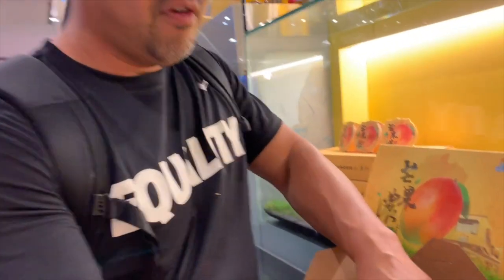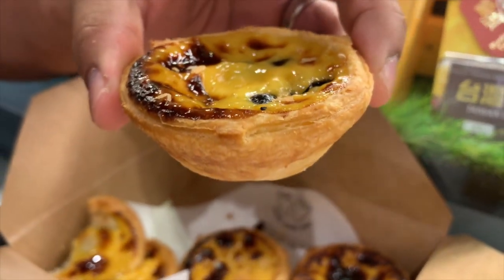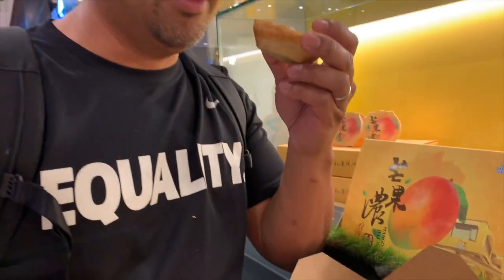Hey guys, we're here at Taipei 101 in their food court. We just tried their Liang Liang Hao Taiwanese bubble tea. Okay. But we're really here for the boba tarts. Let's give it a try. Ready?